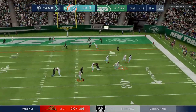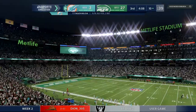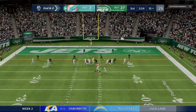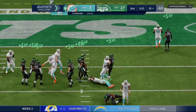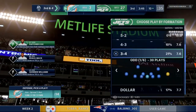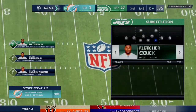Here's Tua. They go screen. This is Ingram. And the agility got him a few extra before he's taken down right at the 10. A nice little screen. They get 6 on 1st down. A pickup of 6. Brings up 2nd and 4. And he's going to be met at the line of scrimmage and taken down. No gain on the play that time, and they'll look to convert on what will be a 3rd and 4. No gain on the play. And it brings up 3rd down.